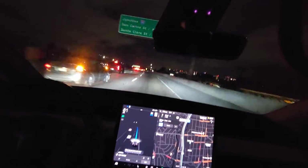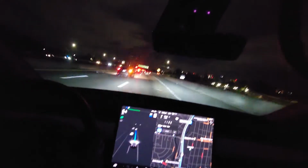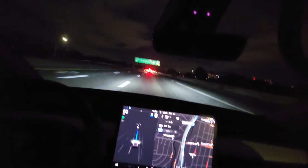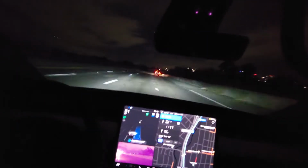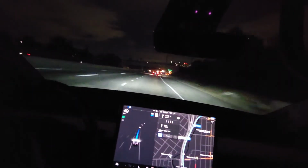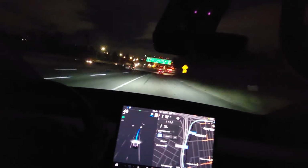And hopefully the car knows to slow the frick down. I'm going to slow it down myself because it doesn't seem to realize that everybody is hitting their brakes up there. So that's one thing with this. It doesn't seem to react in a timely manner to what the cars in front are doing. For me, if I see the lights start going red, I will slow down way before and let the car slow itself down instead of hitting the brakes.